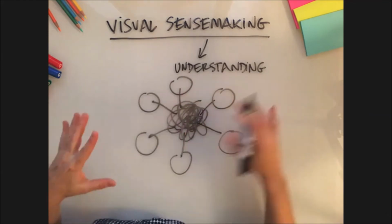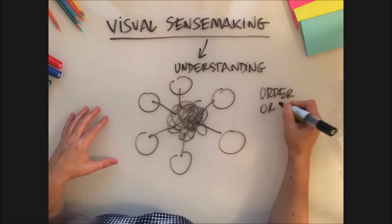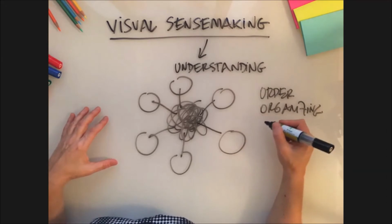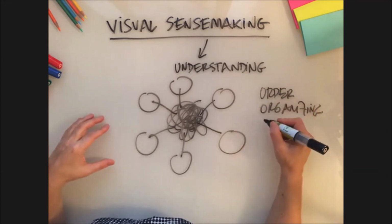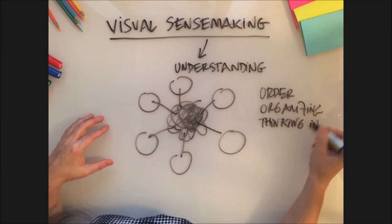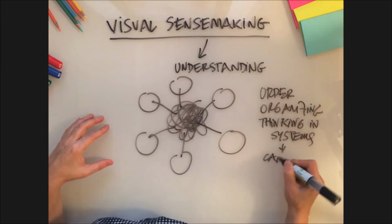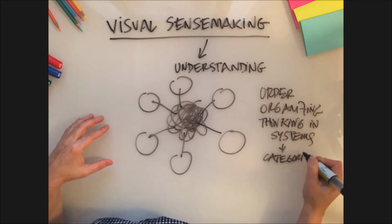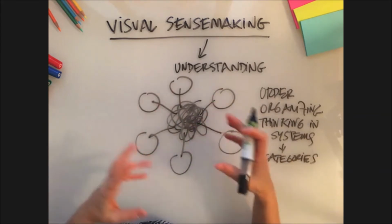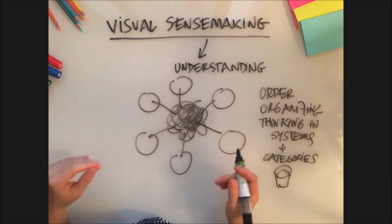So all this work is about ordering, organizing. It's, like I said, untangling, deconstructing. These are words I like to use. It's really thinking in systems, or systems thinking. And that means that I'm thinking about categories of things. If I'm looking at all these things, what's the same, what's different, are they all the same types? You can also think about those things as buckets of information. What kind of things are there?